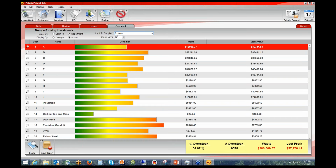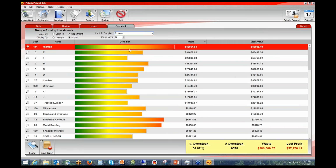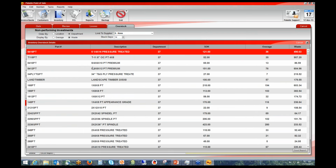But once you look at these items and you sort it by either waste or by overage amount, you can look at your biggest perpetrators here, and you can go down and say, I want to see my treated lumber in Department 37. You just need to click on that particular department or location, and it brings up all the items in that particular department or location.